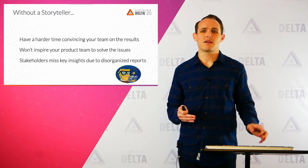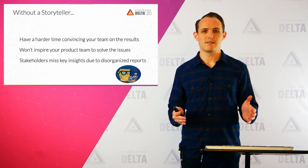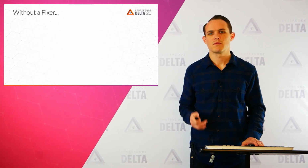If the CVP can't compile a coherent narrative flow for their reports, stakeholders are liable to miss key insights while they trudge through the poorly organized report trying to understand the results.